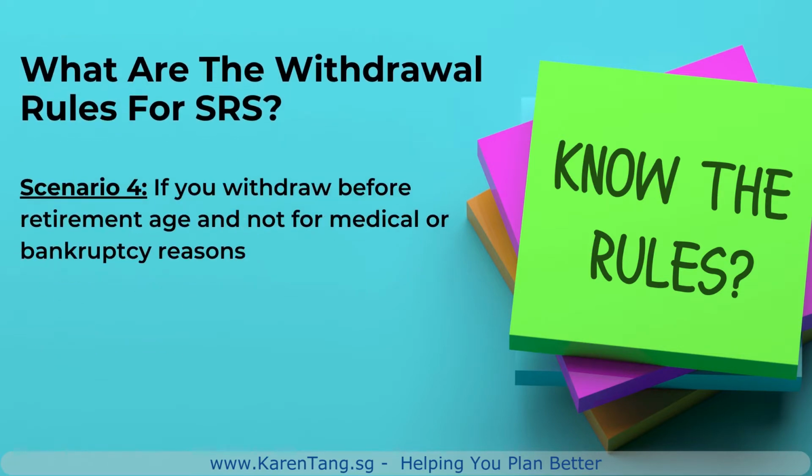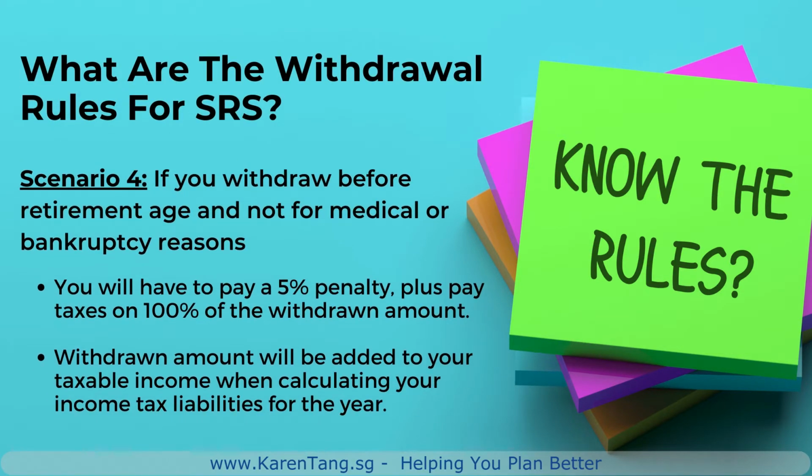And for scenario 4, if you withdraw before retirement age and not for medical or bankruptcy reasons, you will have to pay a 5% penalty, plus pay taxes on 100% of the amount withdrawn. The withdrawn amount will be added to your taxable income when calculating your income tax liabilities for the year.